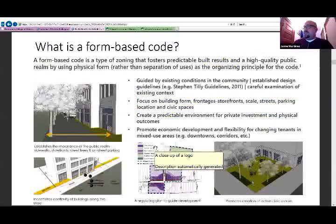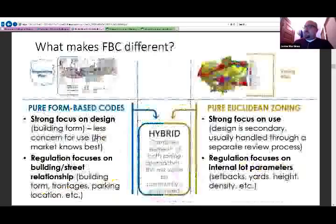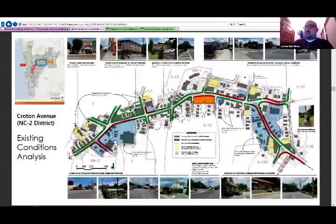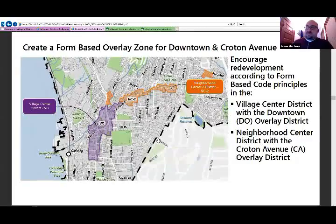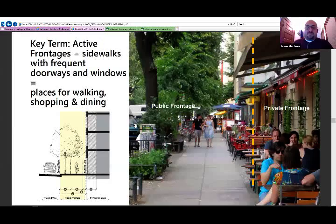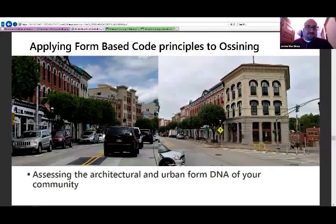But it talks about how form-based code works, kind of the pedestrian environment, build-to zone. It is still very complicated. I'm not going to downplay that. Form-based code is complicated. It deals with regulating plans and build-to lines and view sheds and public frontage. It's dense. So I would encourage you, rather than just reading through this, to watch the video to get a sense of what it means.